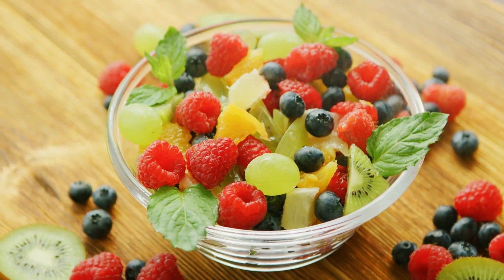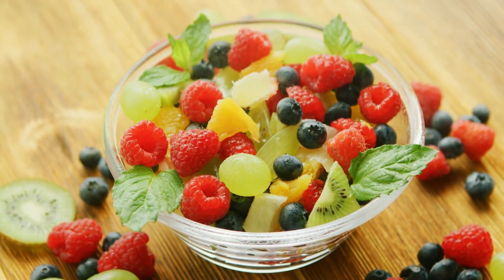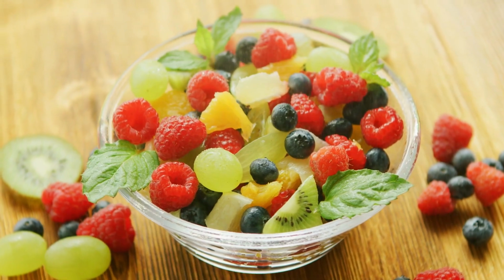So the solution is really simple. You can still have bananas, but just don't have them with berries. So don't have them in a smoothie with berries. If you're making yourself some sort of fruit salad with lots of fresh fruit in it, if you've got berries in it, don't add a banana. So eat the banana at another time, and then you will get the maximum amount of flavonols from your smoothie or from your fruit salad.